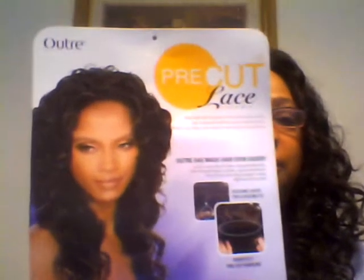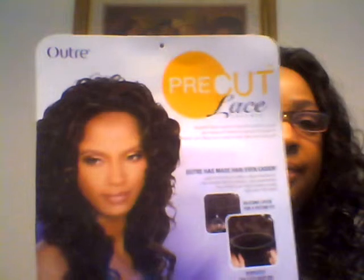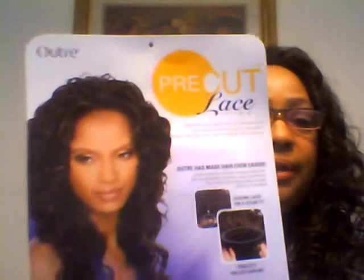It's a pre-cut. It's another pre-cut wig that I have. And guess what? She was $12.95. But hold it, that was in December when I purchased her. I repurchased her, matter of fact, on December 3rd, and she was $12.95. Great, right?